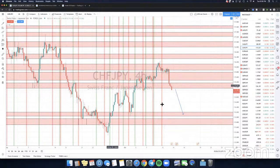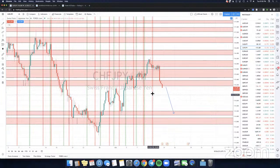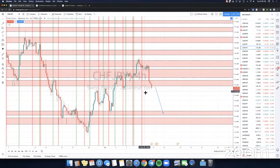This is one trade that I'm looking at right now. This is something that Jonathan asked me. He asked me to look at CHFJPY right here. Once this bearish candle closes below this zone right here, then this would qualify for a K2 SR zone trading strategy.